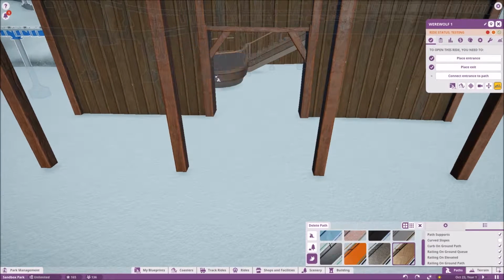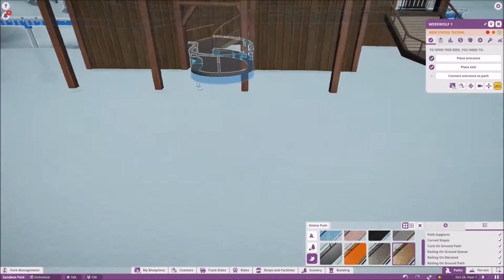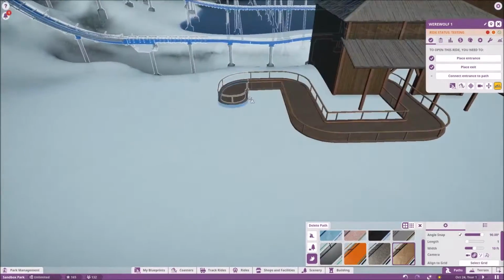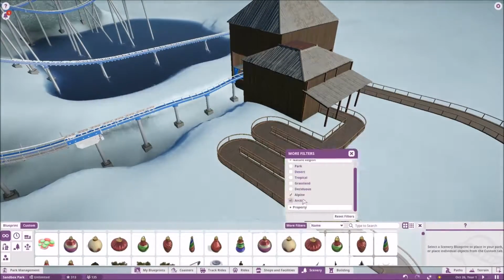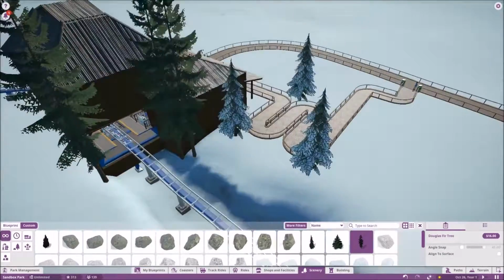So right here, I was just trying to get a good grasp of the Q path. Then I realized, oh yeah, there's curved slopes in this game. So I decided to do those. Right here is the outside Q part.